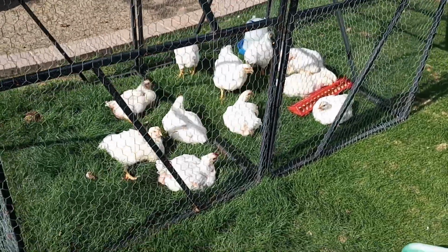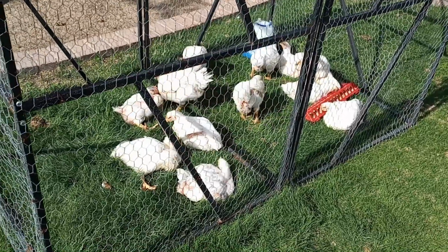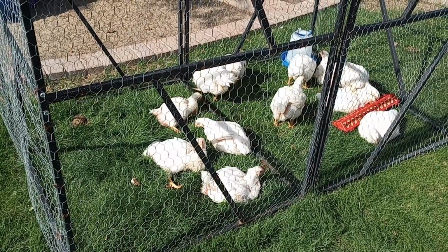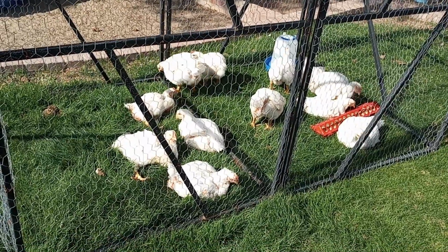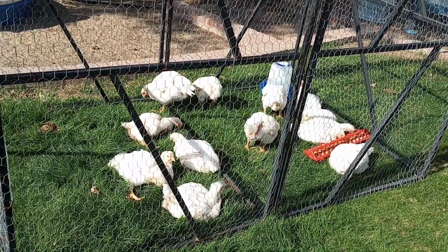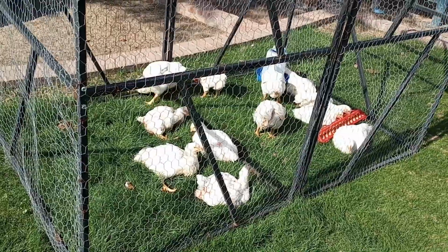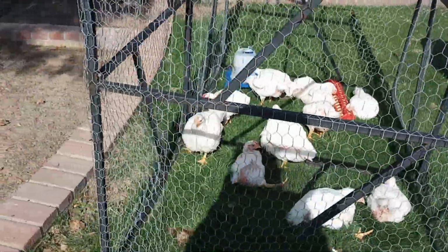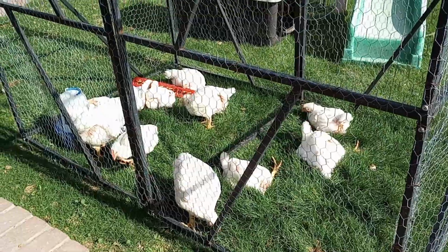All right, well, the meat birds are 5 weeks old now, and we tried to get them out on the grass a few times a week. It's kind of hard when we're both working full-time to have them out on the grass all day, every day, because we do have coyotes in our neighborhood that love to eat the neighborhood chickens. So we try to get them out on the grass as much as possible, but they are loving it.